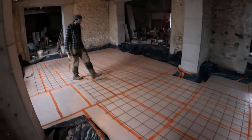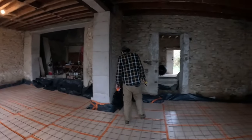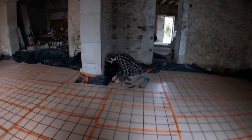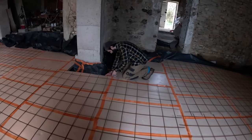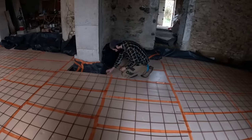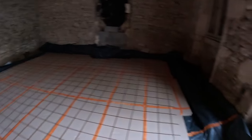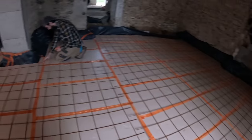This is like a full month of work, right? Digging, putting 6 tons of stones, 3.5 tons of sand. How many panels of insulant? Something like 64, maybe 70 panels. 70 panels of insulant, the vapor barrier. Yeah, a lot of work.